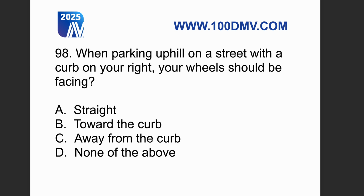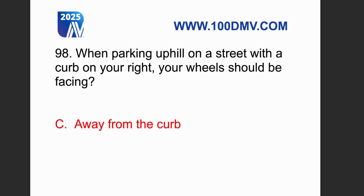98. When parking uphill on a street with a curb on your right, your wheels should be facing A. Straight. B. Toward the curb. C. Center away from the curb. D. None of the above. Correct answer, C. Center away from the curb.